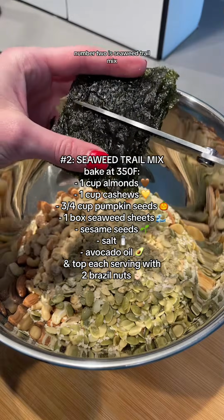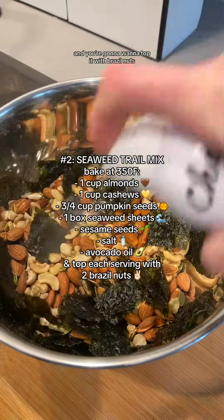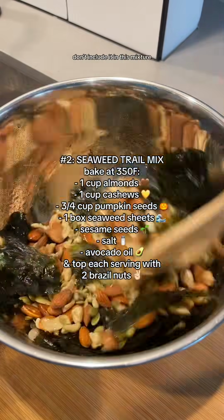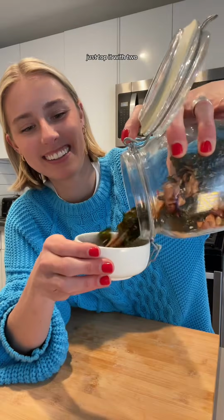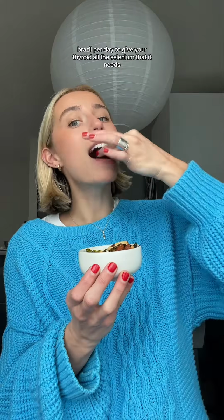Number 2 is seaweed trail mix. This one is really easy to make a big batch of and then have throughout the week as a snack. And you're gonna wanna top it with Brazil nuts. Don't include it in this mixture, just top it with 2. You actually only need 2, sometimes 3 Brazil nuts per day to give your thyroid all the selenium that it needs.